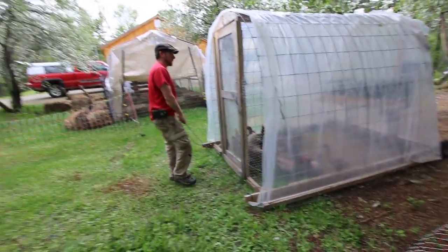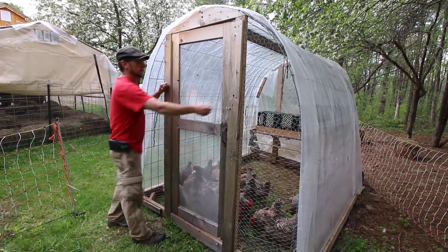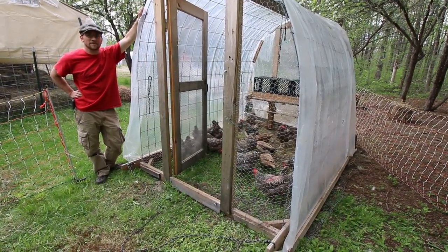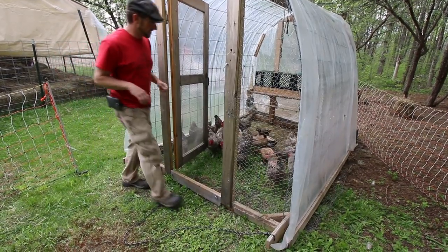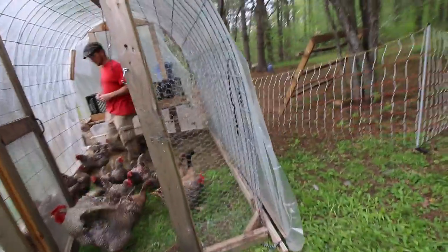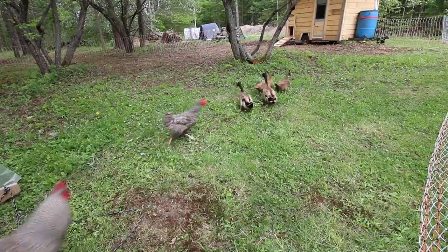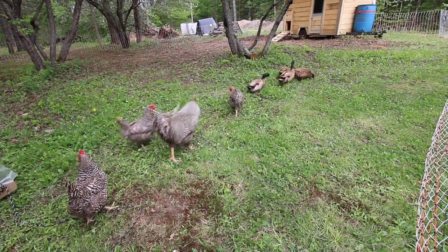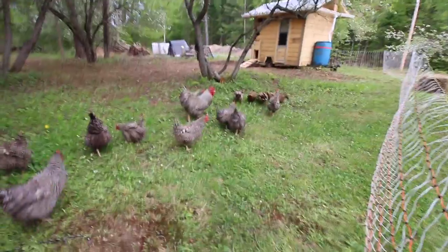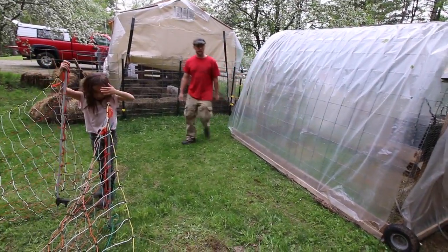Oh! Come out. Come on. Kelly got fresh grass in there. They don't want to come out. Want me to get in there? I'm too scared of the rooster. Are they gonna know that's their house? Yep.